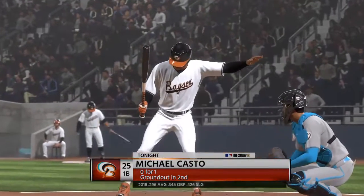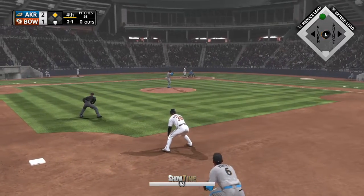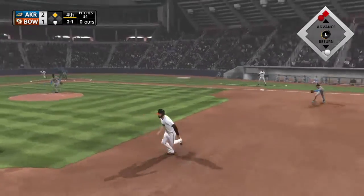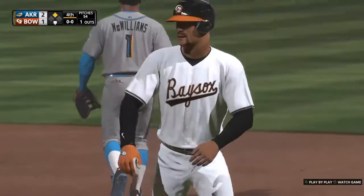Striding in once again, Michael Casteau, as he'll look to bring home that tying run from second with a base hit into the outfield. And the pitch on 2-1. Soft liner to the left side. And this will be gobbled up fairly easily down there at third for the first out.